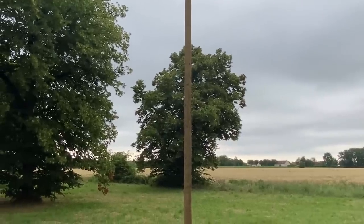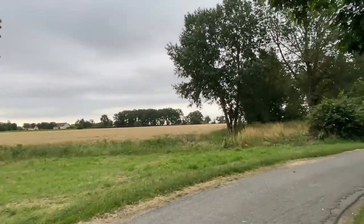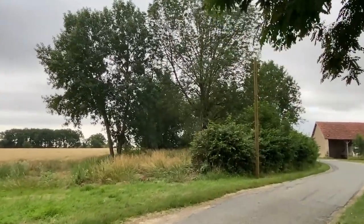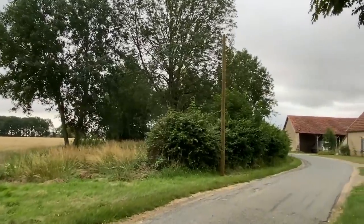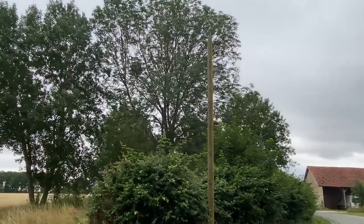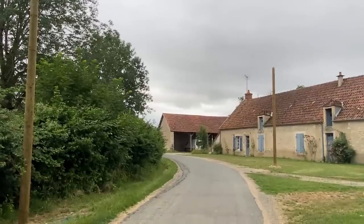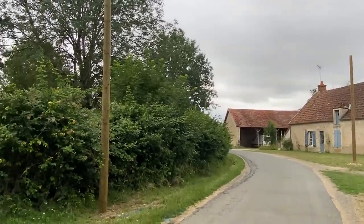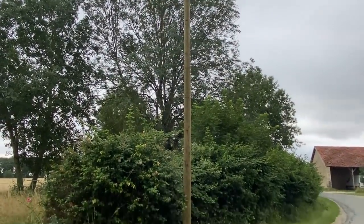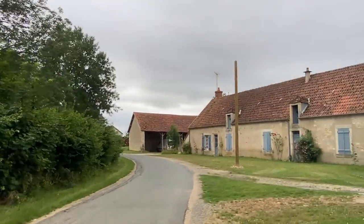So after they finished this one, they came down the road. And then they put up this one. Right here, you can see that's our farmhouse gîte, and that's our hangar. And here you can see that they put up another one right here. And not to be outdone, they crossed the road and they put one right here.